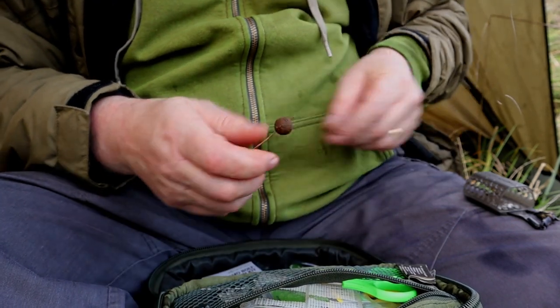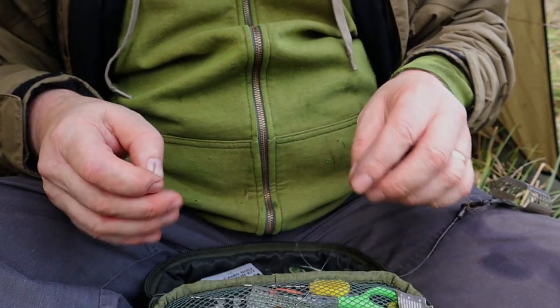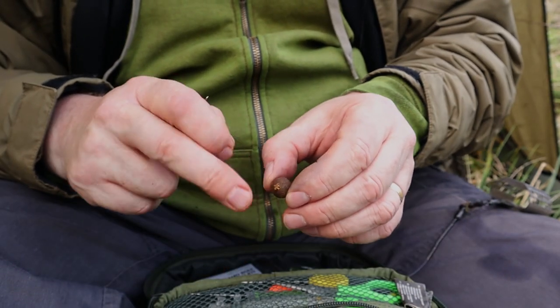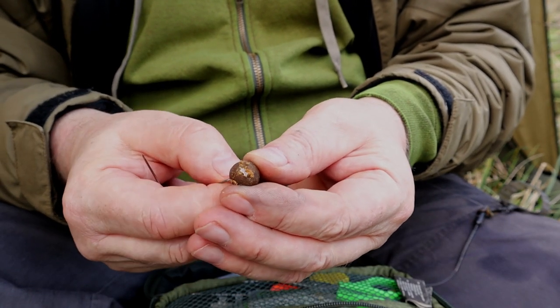Hookbait wise, I'm putting my faith in boilies. I'm using fish meal based baits, and I'm attaching these to around 20 inches of fluorocarbon, which in turn is attached to a bolt rig. Crude, but effective.